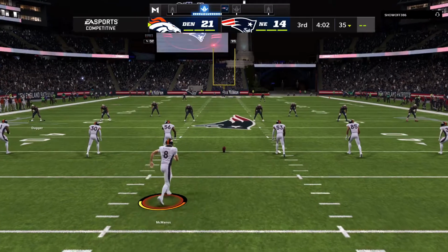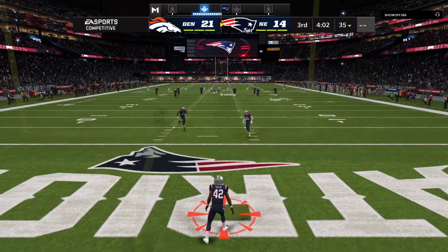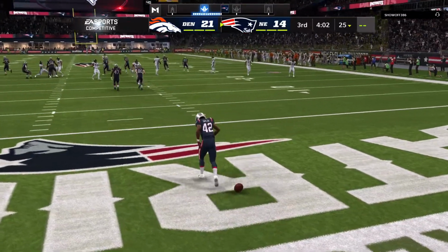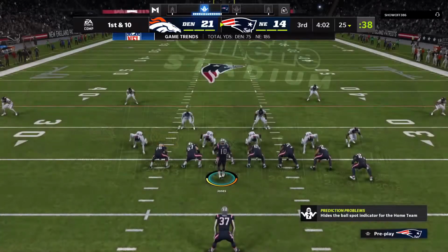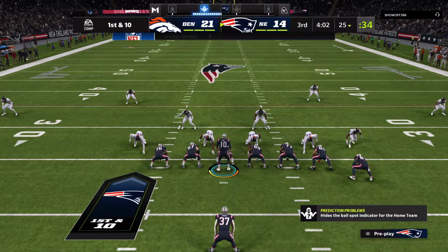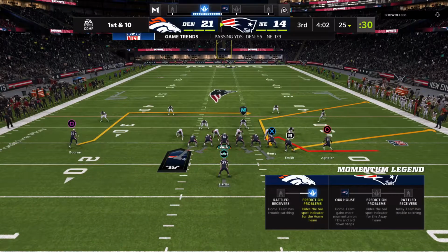So they throw the pick six. They'll get another shot at it now as this one's in the air. Taylor decides not to try to return it, and this will come out to the 25-yard line. The Pats at the line, ready to go. And following the pick six, they had decent field position in throwing that pick six. We'll see how they attack this drive.